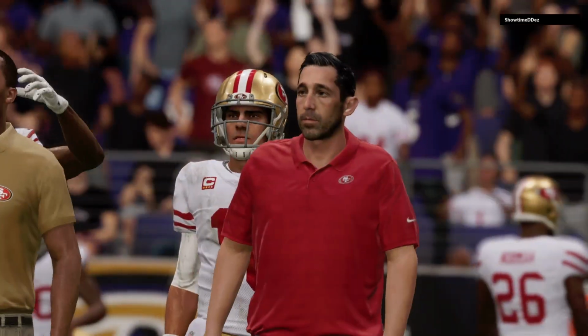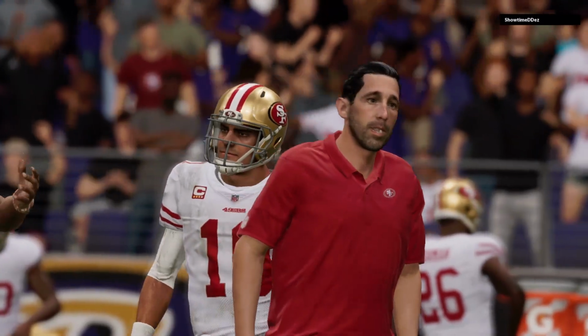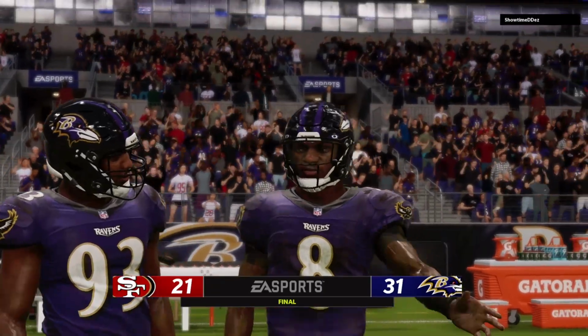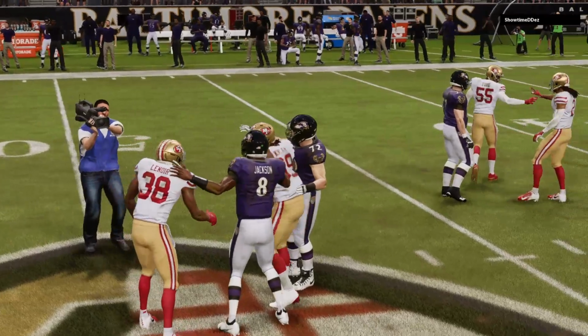So the final seconds tick away in this Baltimore victory. And it was their defense that really made the statement after the break. They pitched the second half shutout. Yeah, think about the team that just got vanquished. They did score in the second quarter. Do you think they thought at all that that would be their last points of the game?